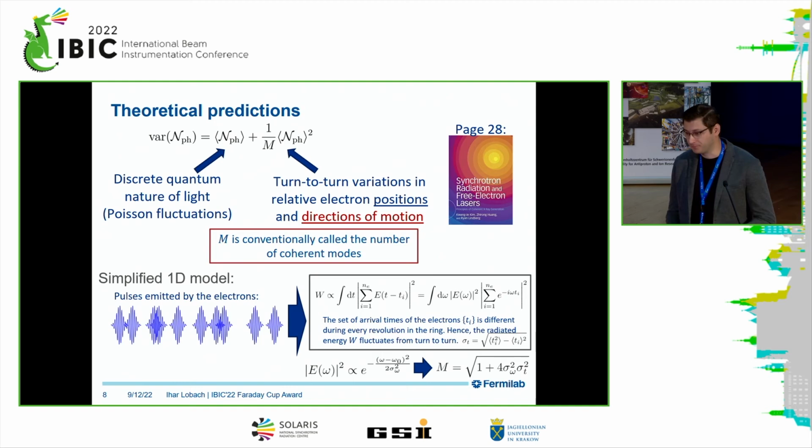If we consider a Gaussian electron bunch and also a Gaussian radiation, we can arrive at this expression for the number of coherent modes m, which includes the RMS electron bunch duration.